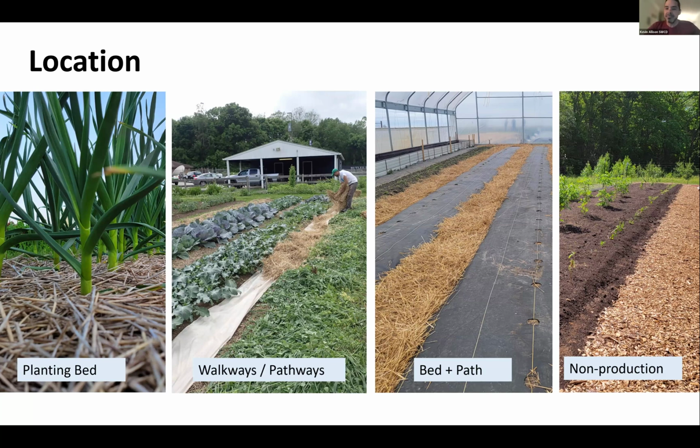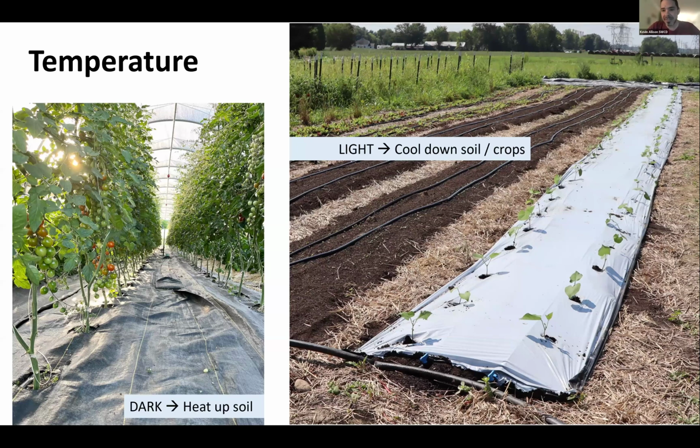Temperature. We talked about this, but just to reiterate, dark usually heats up the soil and light usually cools down the soil. So I could see in early spring, like right now, using a darker compost with carrots to warm the soil up. But I could also see in late summer, when it's really hot, straw on top of a tomato bed, keeping the soil protected and a little bit cooler so it doesn't get way too hot.